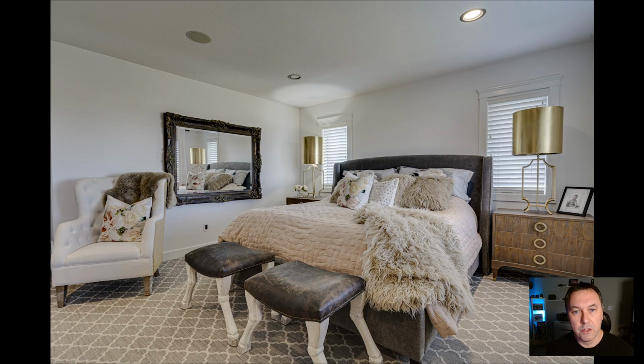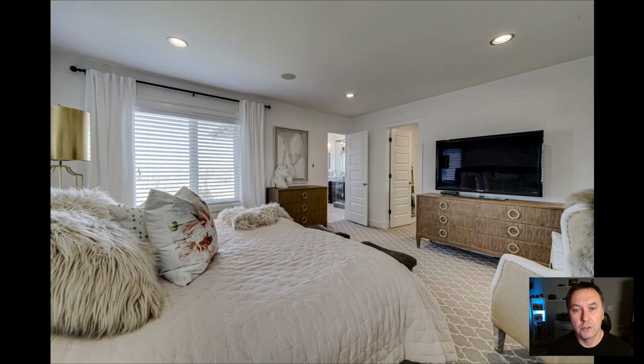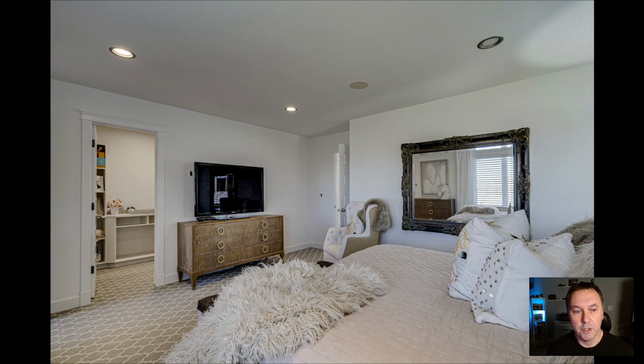Now we go to the master. And again, I'll be circling around the room. I love shooting the corners, showing the windows, showing the space. This one, as you go around, you start seeing a bit of that bathroom. And the other door, as you go here, you start seeing a hint of the walk-in closet.